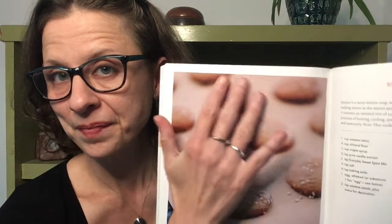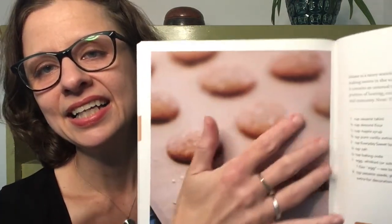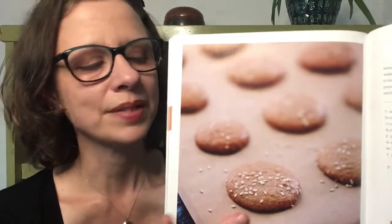She also has a cream of broccoli soup, apple crisp. I just made her apple crisp recipe the other night, and it was delicious. Baked apples. Ooh, I really want to try these sesame cookies. These are cookies made with tahini. And like I said, I like this cookbook because it is a very healthy, nourishing, nutritious cookbook, but there are also lots of treats in it. Okay, so I think that's a good sampling of this one.